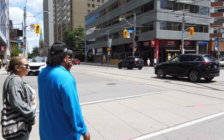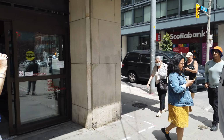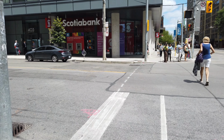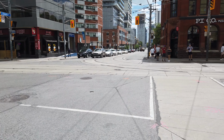I hope you enjoyed the walk, starting from Harvard Village, walking through the U of T campus, through Queen's Park, along Wellesley and south along Yonge, to Carlton, ending here at Church Street.